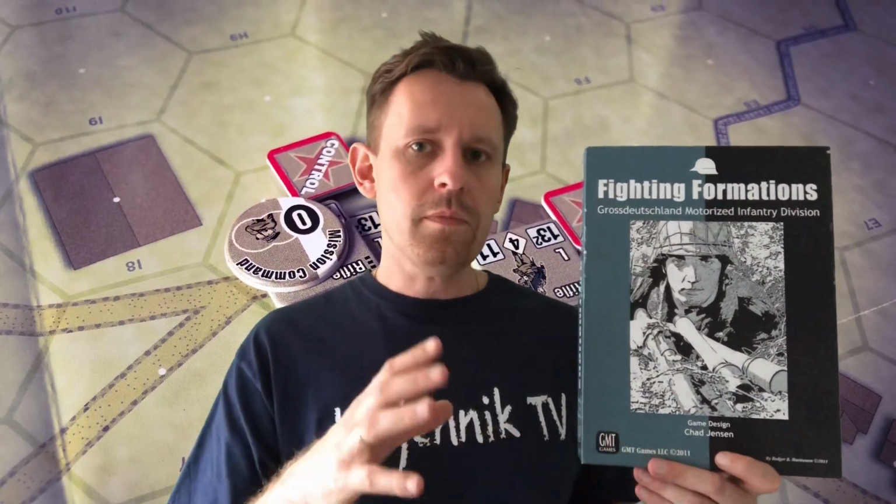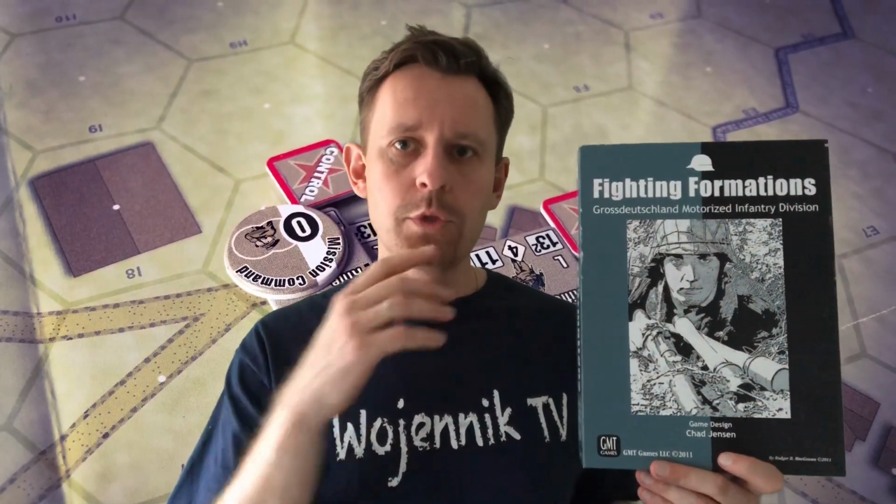It's something very nicely designed, very elegant and very easy to use. I like rules governing, for instance, crews which can bail out from burning or abandoned vehicles. I like rules governing additional special capabilities of units. So from that point of view, the game is interesting, it is elegant, it is also very clever.